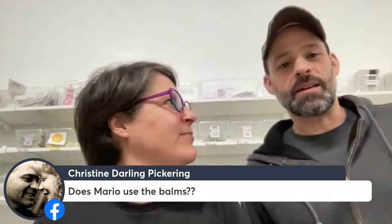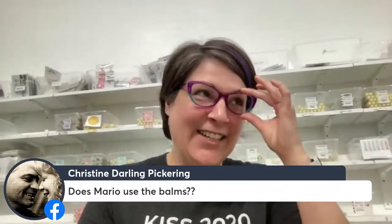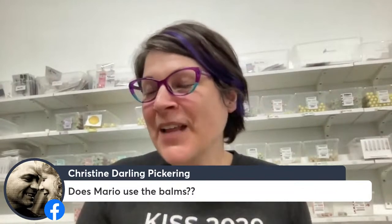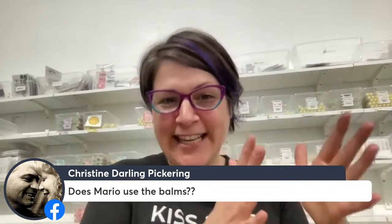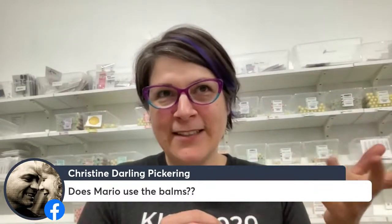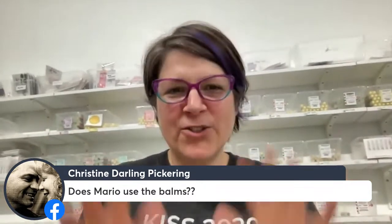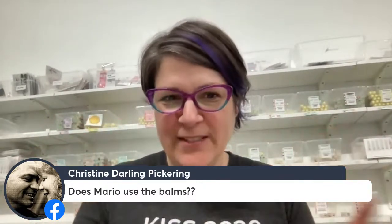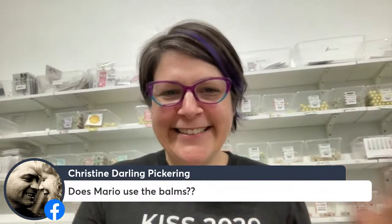Tell them. It's Hippo Hugs. So he likes one of the kids' ones, and it's like he likes grape flavored things. And the Hippo Hugs one is grape flavored. It's the same as the candy tart actually, because it tastes like grape sweet tarts. I'm not even gonna get into the sweet tart. There's different names for them in different countries, and I always mess them up. But yeah, Mario does use the lip balm every now and then, and he likes the Hippo Hugs one.